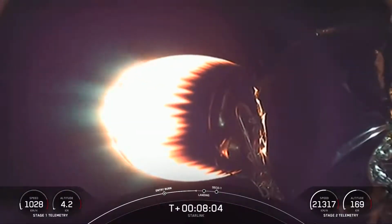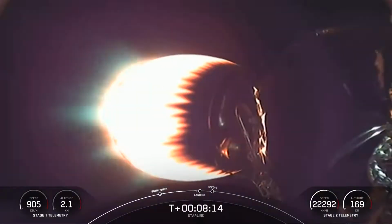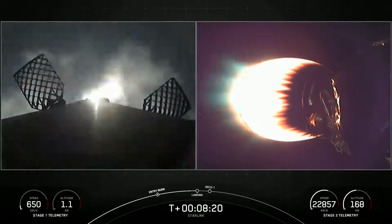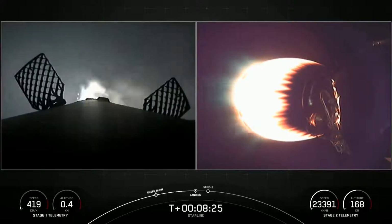We're about 15 seconds or so away from that landing burn beginning on the first stage. Stage 2 still looking good. Stage 1 landing burn. The landing burn has begun. Let's watch and see if this Falcon 9 can land on our drone ship.